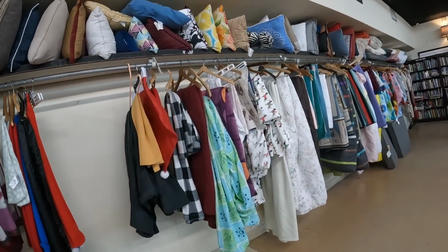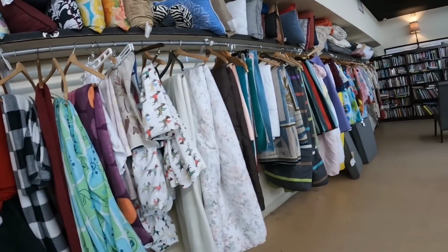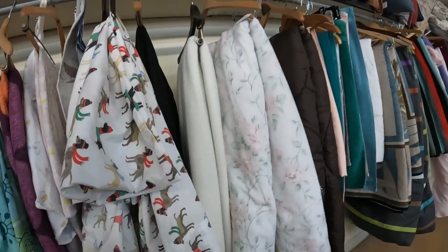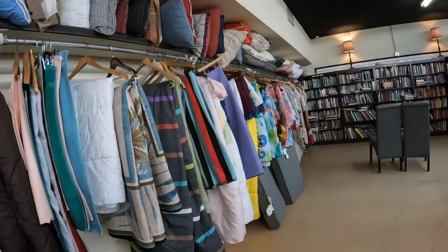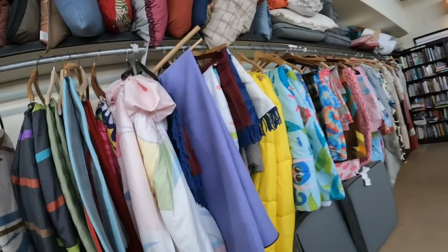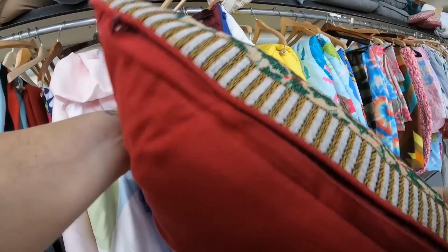Look at all the pillows. Talk about pillows. They have tons and tons of pillows here. Puppies with Christmas hats. And I can't remember what it was. Something down here I missed because Elena came back with an amazing find, and I guess I had glanced too fast over it.